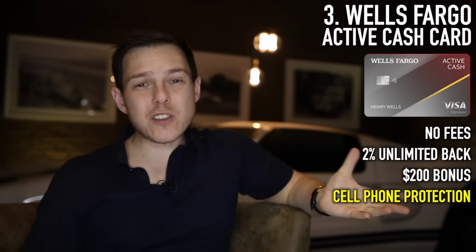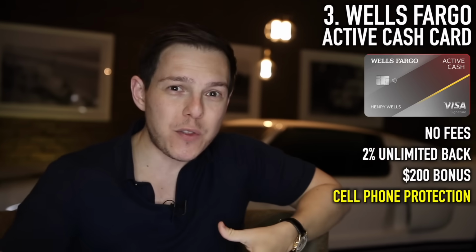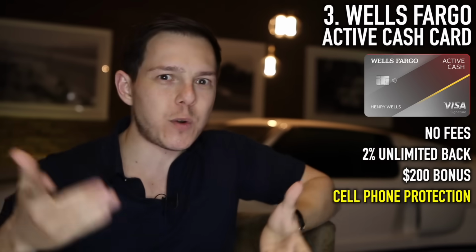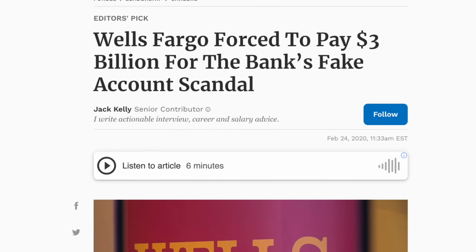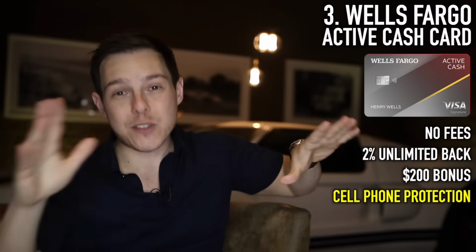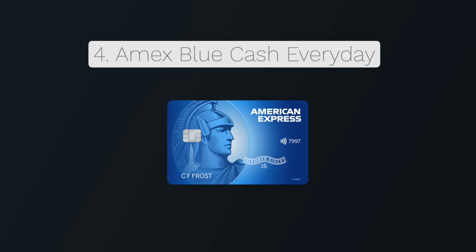Terms apply. That makes this card perfect for those just starting out who already have a little credit history, but who also want a sign-up bonus with the card that they don't have to worry about keeping track of rotating categories. But hey, if you or your fake accounts don't want anything to do with Wells Fargo, I totally understand. And that's why we have our 4th option, the American Express Blue Cash Everyday Card.